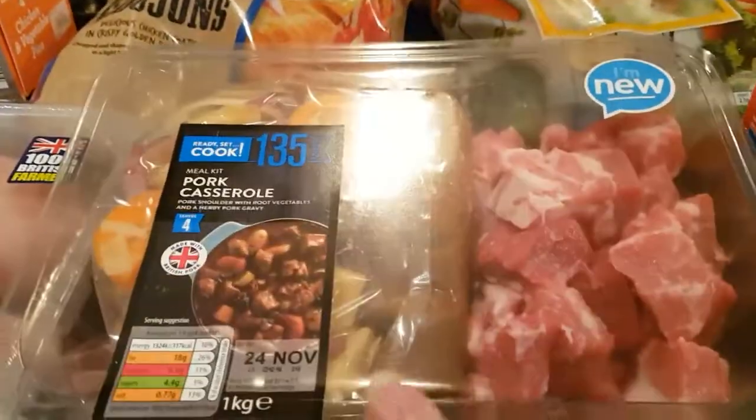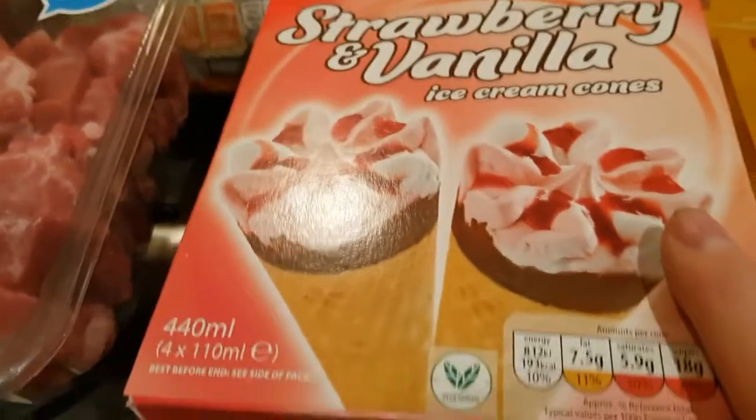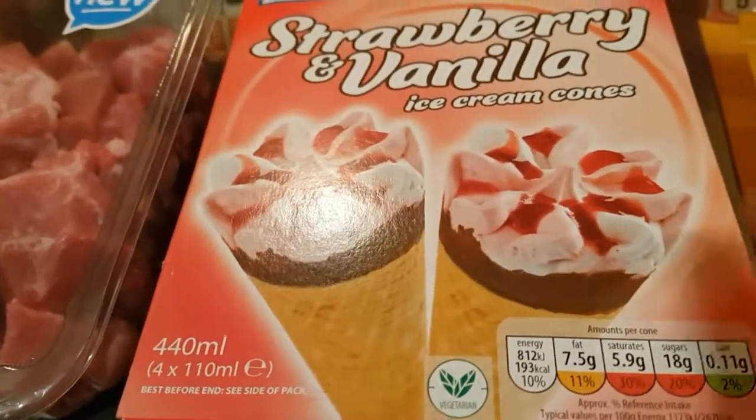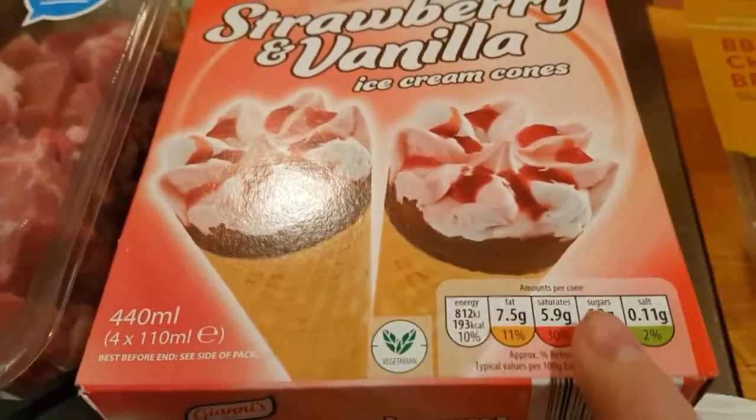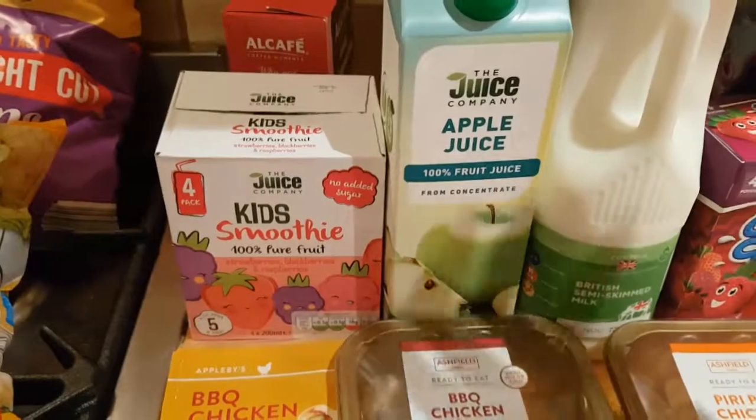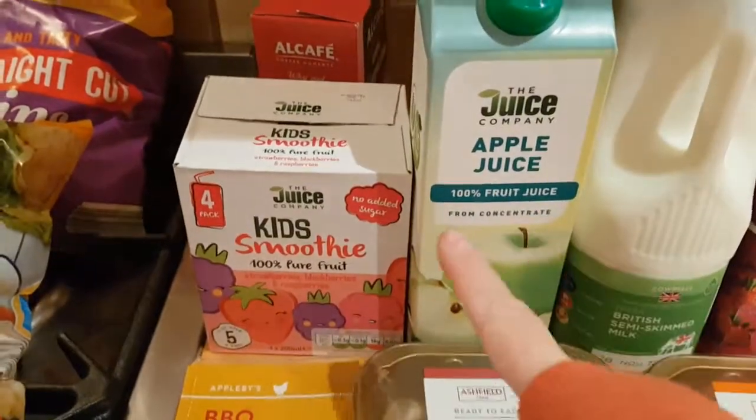So I've amended our meal plan for the week to now include that. Some ice cream cones for Caleb. As I said last week, he doesn't particularly like pudding. He doesn't eat much pudding at all, but he does like to have an ice cream when he has dinner at home. So moving on to the refrigerated items, a pack of the kids' smoothies.